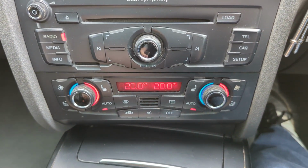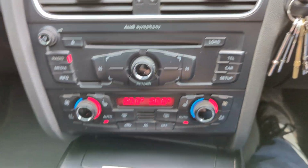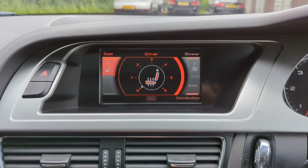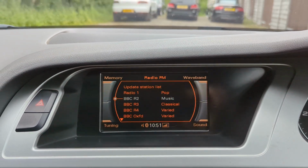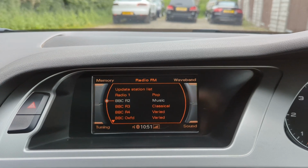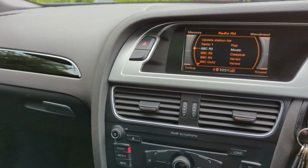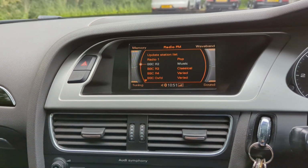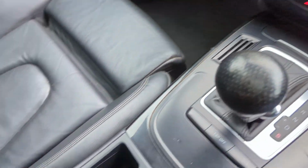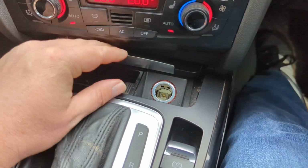We do have dual zone climate control with aircon. The aircon blows lovely and cold. Like I said, we've got heated seats at the front. We've got radio, CD player. There is in the glove box the Audi media interface, so you could plug a Bluetooth adapter in, etc. if you wanted to. A couple of cup holders. There is a charge point in front there.